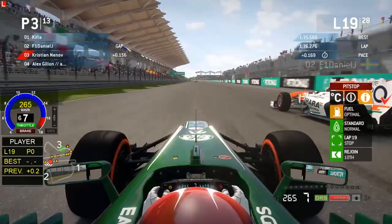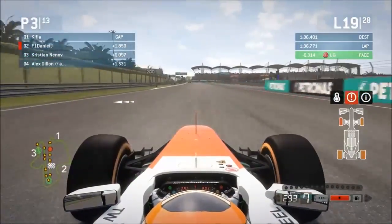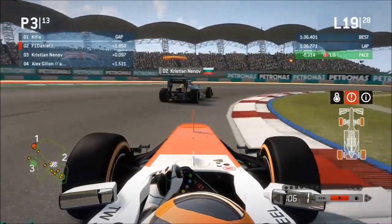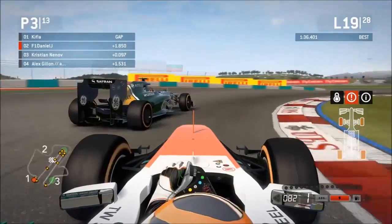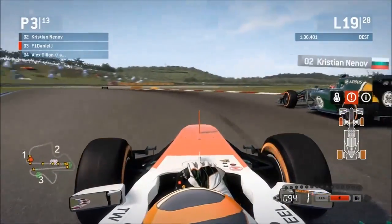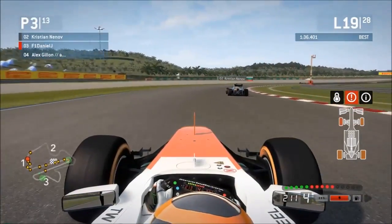As we're on board with Kristian now, he's got the DRS open. He's going to try and make a run on F1 DJ. F1 DJ's got the inside line for turn 1. He's going to brake pretty early there, actually. Looks like he's sort of conceding the position to Kristian. I don't think he wants to lose too much time battling Kristian here. He wants to just maintain his pace, try and put in consistent laps, I imagine.